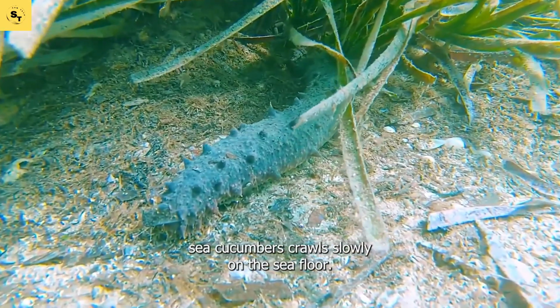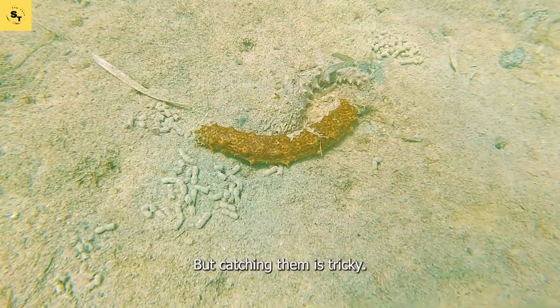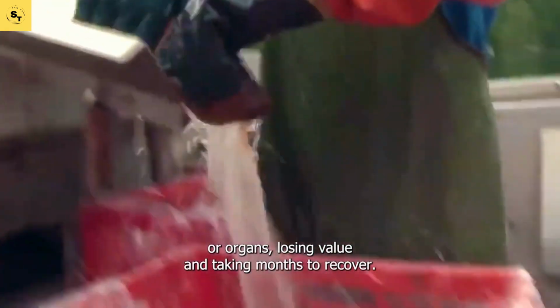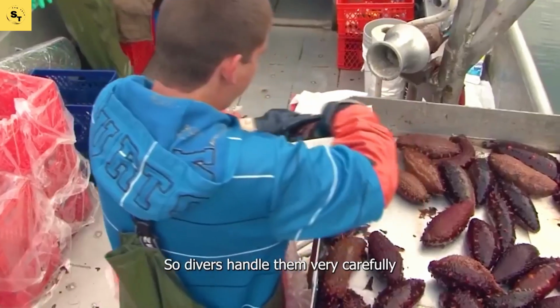Sea cucumbers crawl slowly on the sea floor, but catching them is tricky. If stressed, they can spit out sticky threads or organs, losing value and taking months to recover. So divers handle them very carefully.